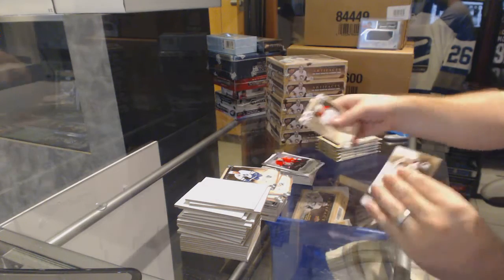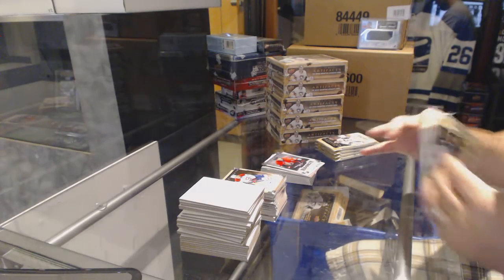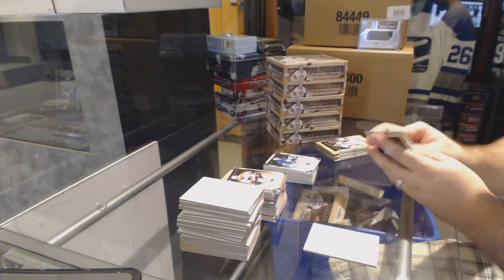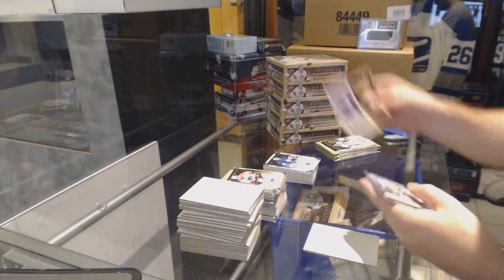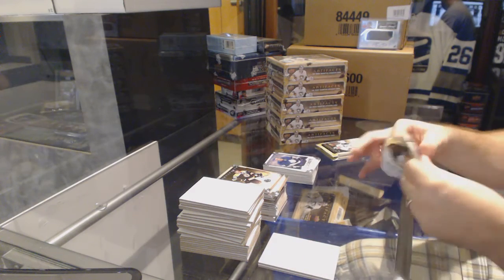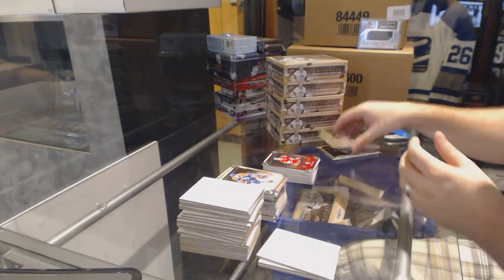Corey Conacher for the Ottawa Senators, $9.99 rookie. $9.99 again, Belfour, not Team Canada, but Toronto Maple Leafs goalie insert. Leo Komarov, rookie, numbered to $9.99 for the Maple Leafs. Leo. Corey Perry, $9.99 Team Canada for the Anaheim Ducks.